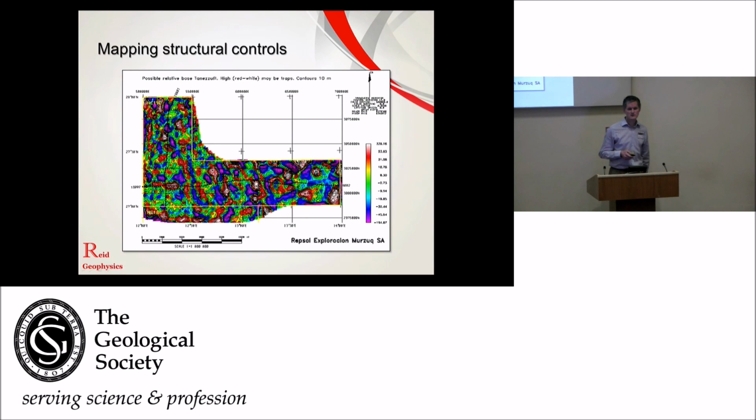Jumping straight to the conclusion on this occasion, what we're picking here is an interpreted map of possible traps where the sandstone is coming up underneath the shale cap, ergo the ones been quite preferentially concentrated, and just a marvelous example really of going directly from a density model straight to prospectivity. It doesn't always go this smoothly, but this is a neat example of gravity giving direct value to a project. We didn't make it up.